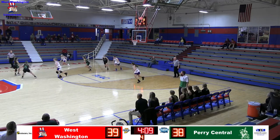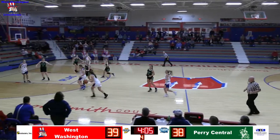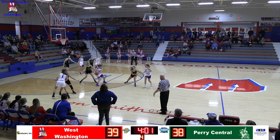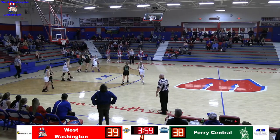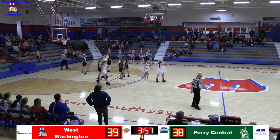Now gets double teamed. Shelby now with it as they send a double at her, but she is able to kick it ahead for Lily. Lily stops. Nobody on her. She thought about the three-pointer, but instead gives it off to Riley inside. Riley turns, hands it off for Jayla, and Jayla's going to travel right. Oh, yeah, travel is called.